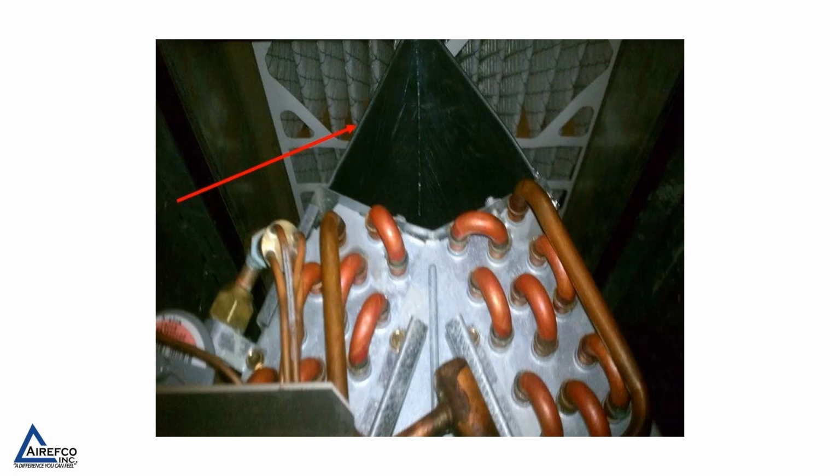And sometimes we've had to put an A-shaped sheet metal piece on top of the flat part of the coil to direct the air around the coil so that the high limit switch will not trip. So keep this in mind if you have a high limit switch that is tripping on a coil where the flat space of the coils coming together is directly above or under the high limit switch.